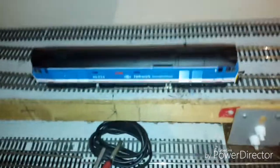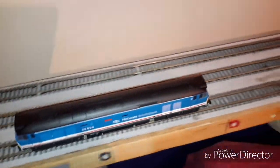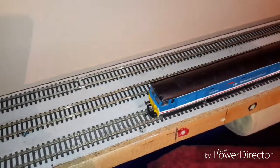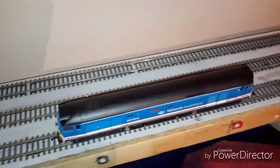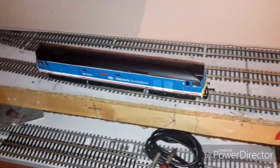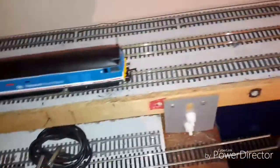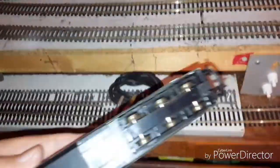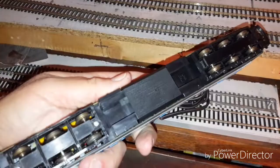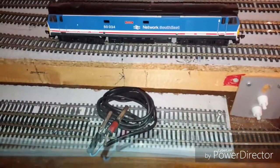Right, Lima Class 50, 50034. This is it, straight out of the box. I think it needs a clean. It's very, very gunked up. So anyway, I'm going to strip it down, give it a clean, and then we'll put it back on and see how it goes.